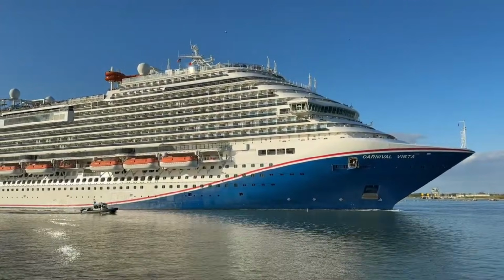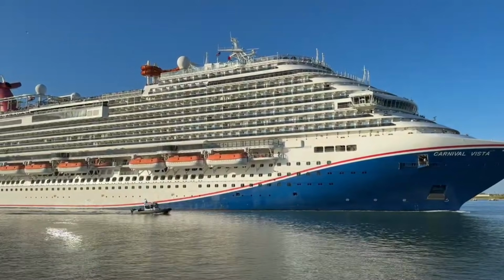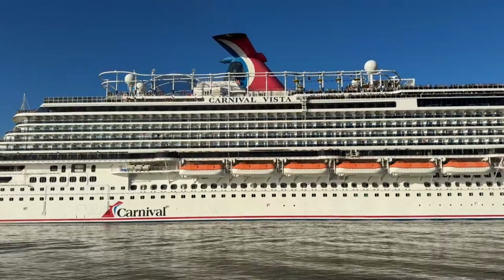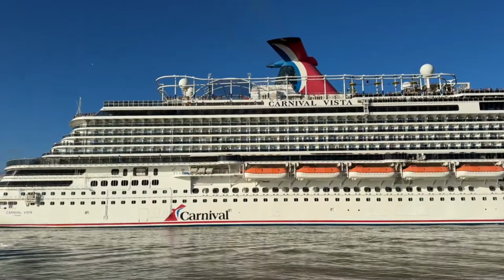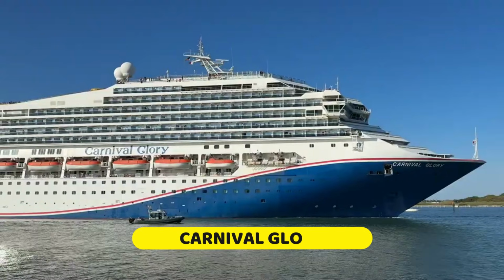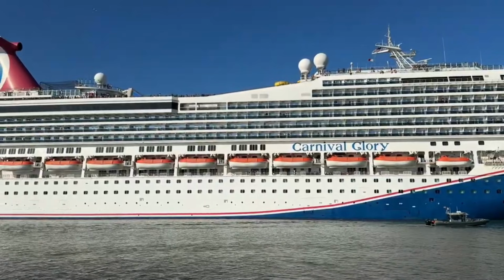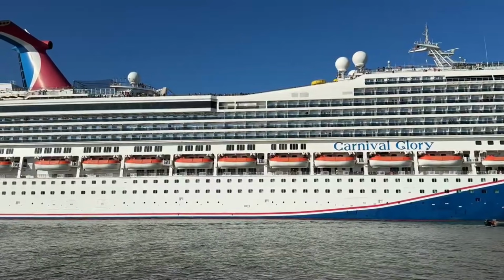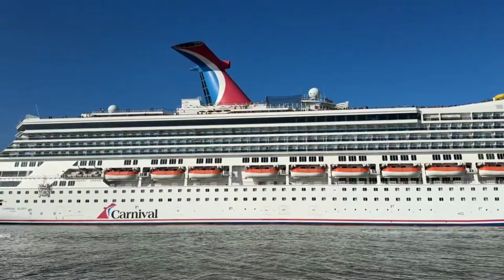Next up from the Vista class is Carnival Vista that can hold 3,900 guests, built in 2016. Its typical itinerary is 6- and 8-night Caribbean cruises, the namesake of Vista class, big outdoor spaces and longer Caribbean routes. Next up is Carnival Glory from the Conquest class that can hold 2,980 passengers, built in 2003. 3- and 4-night Bahamas cruises, a Port Canaveral staple, running short, fun Bahama getaways.